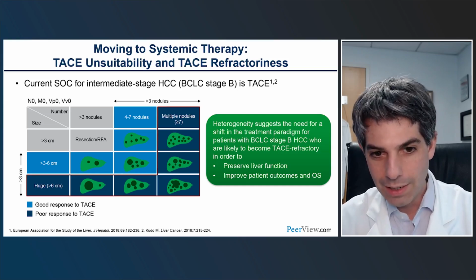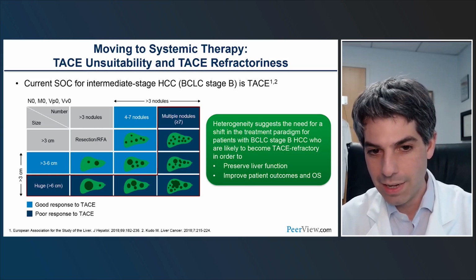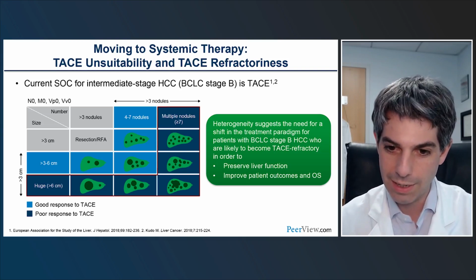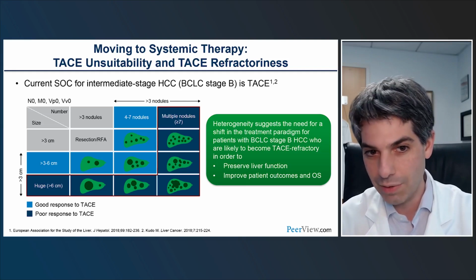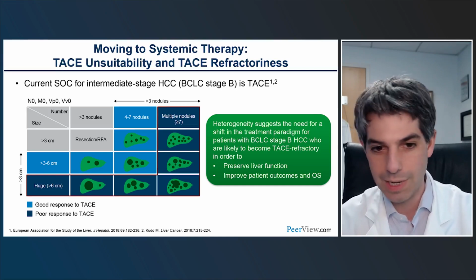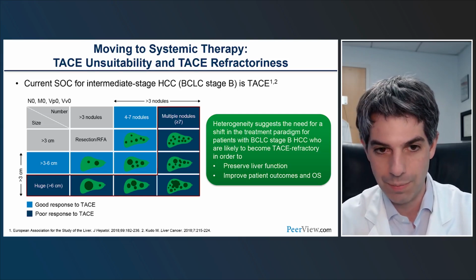This patient here, in my opinion, has several reasons to think that systemic therapy is the appropriate next step, and I assume Riyad would agree with me. Not only has this patient already had 2 prior TACEs, and we know that as we continue to TACE the liver, there is a decline in liver function that can impair a patient's ability to receive systemic therapy down the road. But also, this is a patient who has not only infiltrative disease, but truly multifocal disease. And we know that as you have more lesions, the benefit from TACE goes down, and also the risk of TACE goes up. So this is a patient where I think many of us would favor moving to systemic therapy.